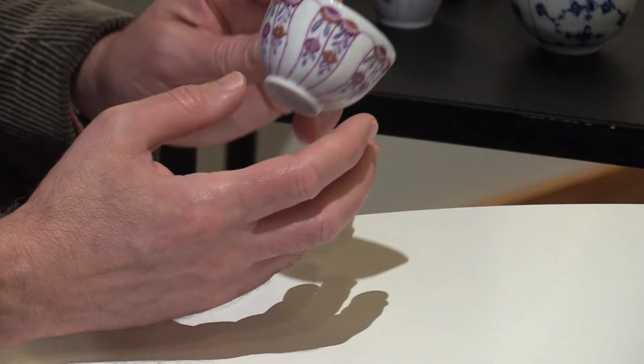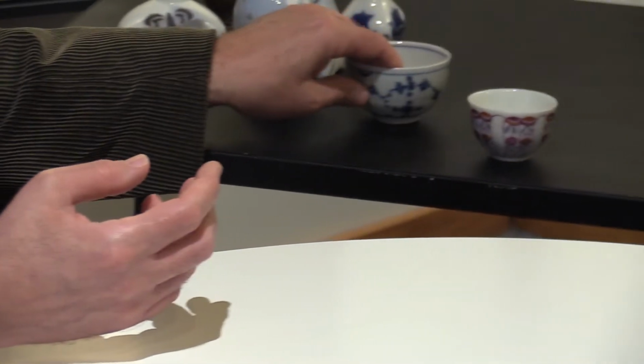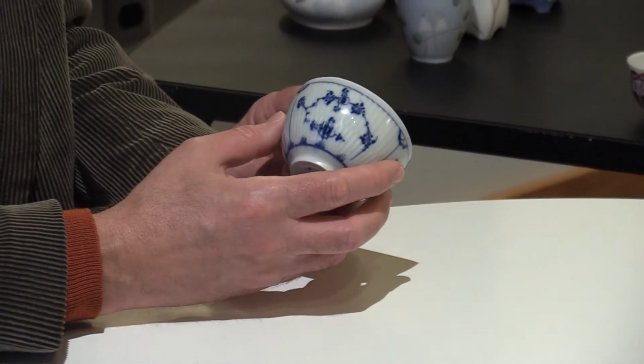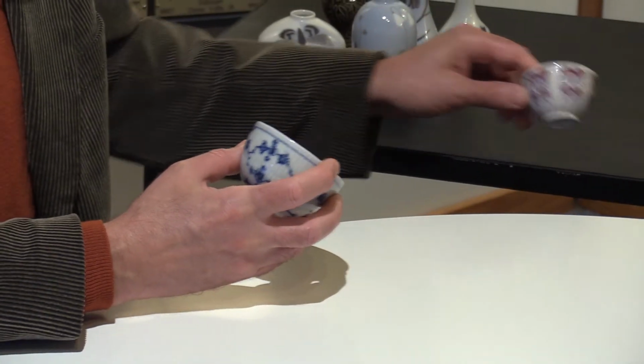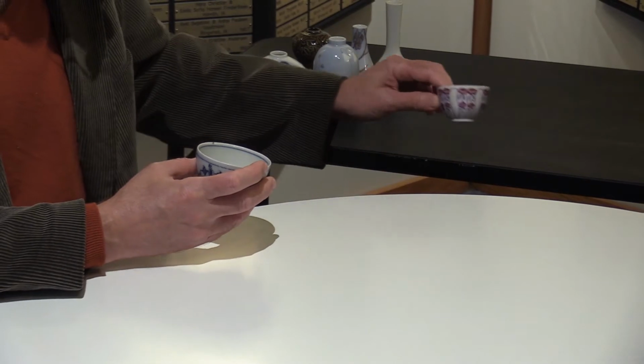But Royal Copenhagen primarily focused on production of the blue and white and the dinnerware for the general population. Okay. So there were far fewer pieces such as this produced in different colors.